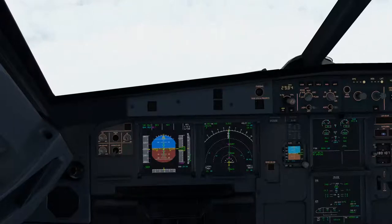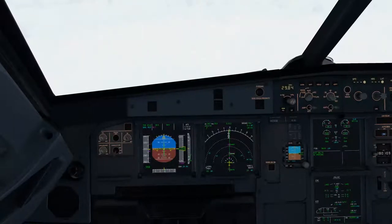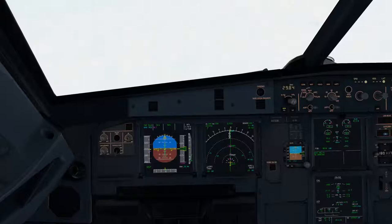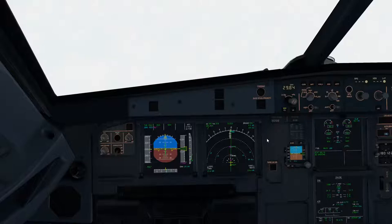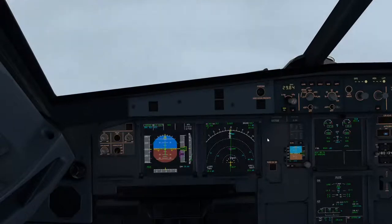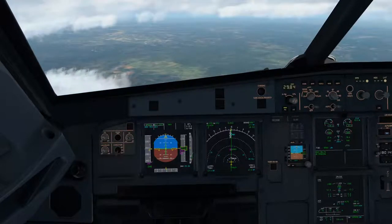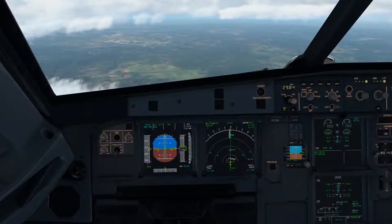New York Center, American 1467, with you descending out of 12,000 on Quarry 4. Currently 6 miles from Brand with information Bravo for LaGuardia. American 1467, New York, good afternoon. Descend via the Quarry 4 arrival. LaGuardia altimeter is 29-81. Descend via the Quarry 4, 1467. Skywalk 4-0-0-1-9-er, turn left, heading 180, intercept runway 15 localizer. Okay, 180, intercept runway 15 localizer, Skywalk 019.